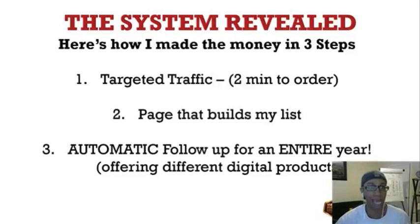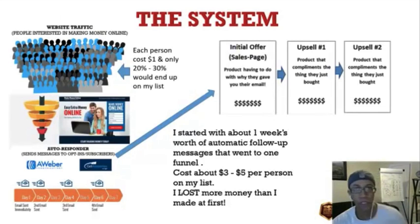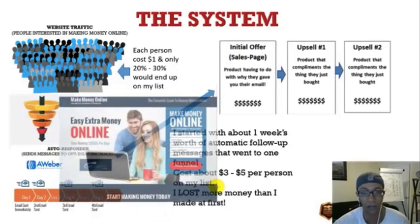And again, this happens for an entire year. So here's how this looks. We start off with traffic, right? Each one of these people costs me about $1 to come to my site, and I send these people to a page that looks something like this. This is not the page I use. This is just some sample page I found online.